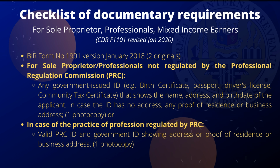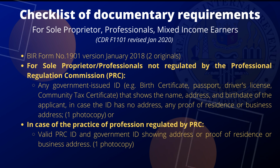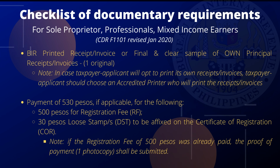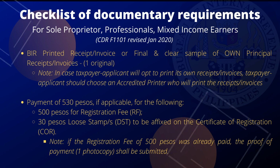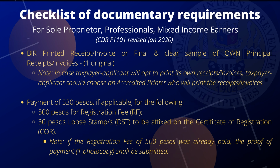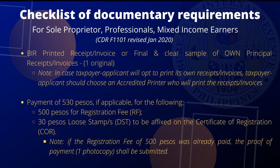Next, in case of the practice of profession regulated by the PRC, 1 photocopy of valid PRC ID and government ID showing address or proof of residence or business address. Next, 1 original BIR printed receipt or invoice or final and clear sample of own principal receipts or invoices. Note, in case taxpayer applicant will opt to print its own receipts or invoices, taxpayer applicant should choose an accredited printer who will print the receipts or invoices.